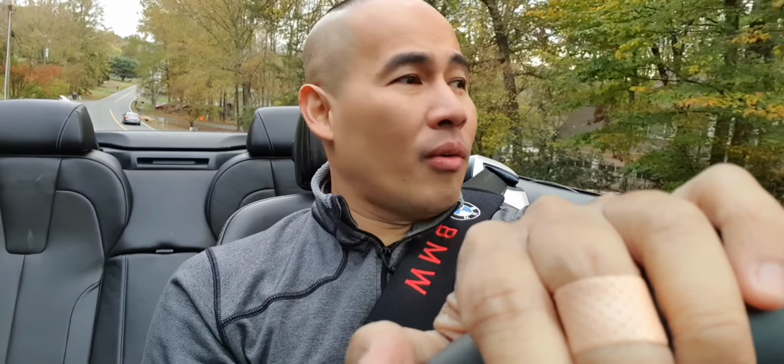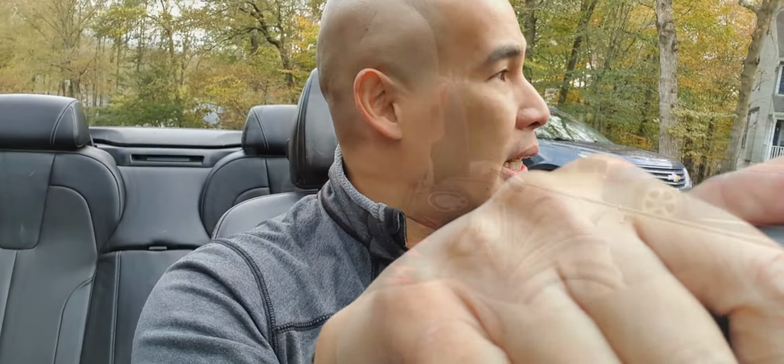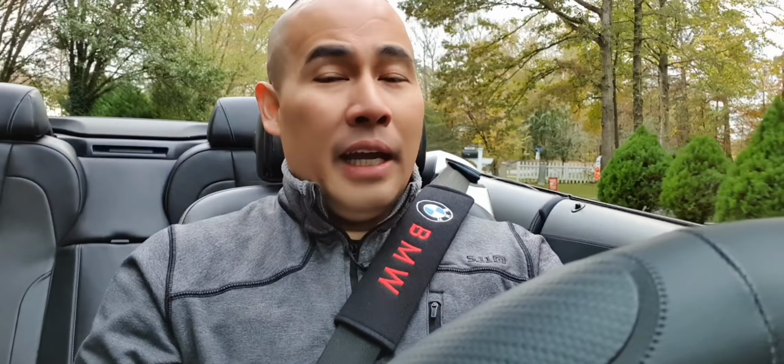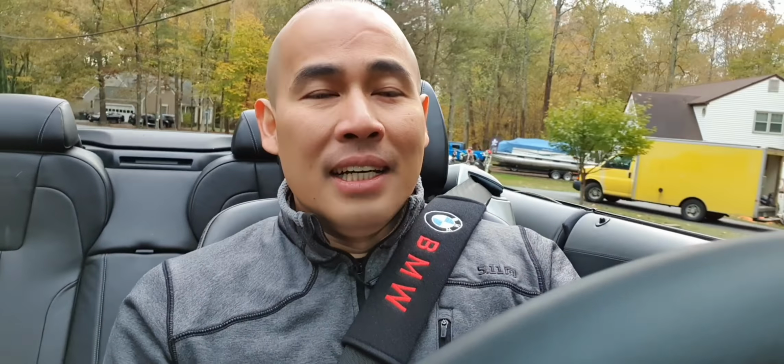Hi everyone, now we're driving around in the BMW M6. It's really nice because the fall color is great, and I really enjoy driving this thing with the top down. The cool thing about driving this car in the fall is that it's getting very cold here in Virginia, so we have to turn on the seat warmer. It's really nice, as you can see.